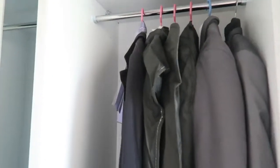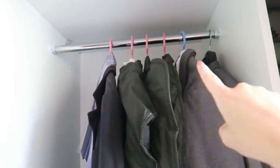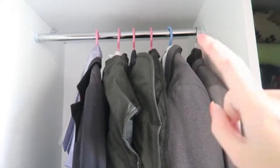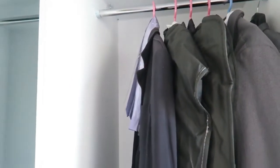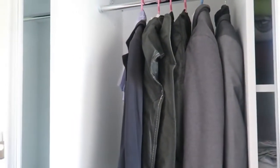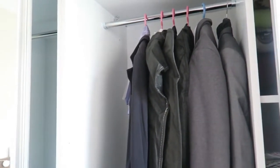I already put my husband's suits in here. And don't look at the mismatched hangers. I have to get some other ones because I definitely don't have enough of those. But yes, I think I'm going to do my t-shirts and all of that now. So let's go. So let's see.